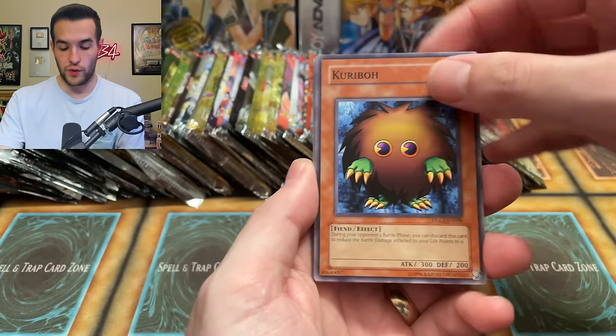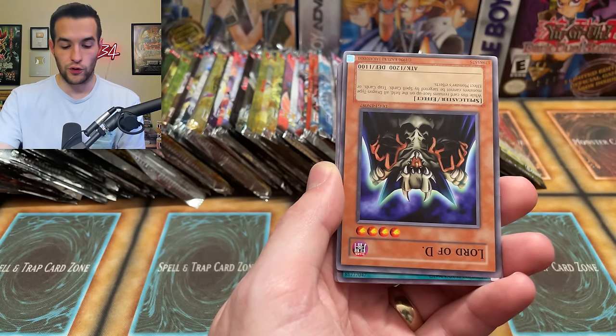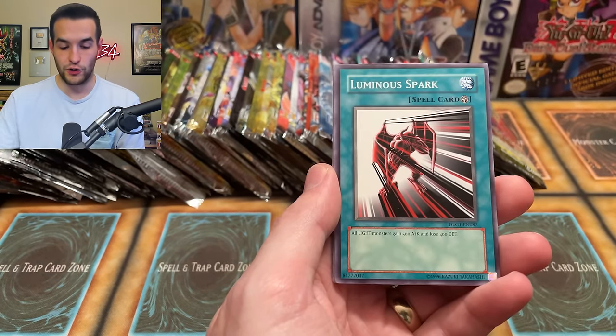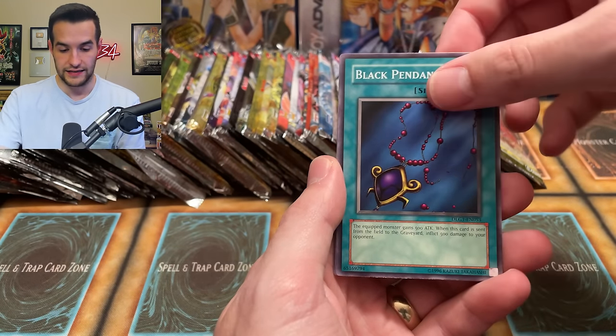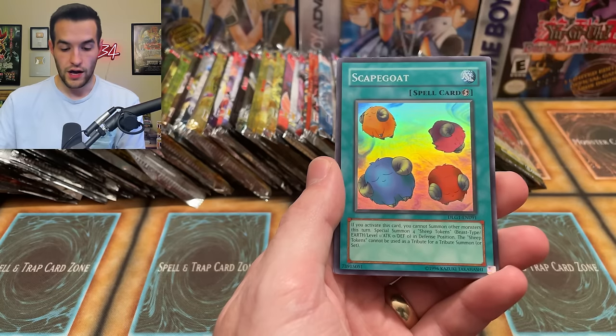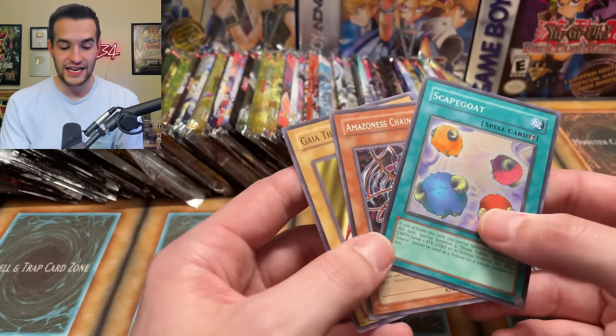We got the Karibo, Hane Hane, or Hane Hane, whatever you want to say. The Gazelle. We got the Lord of D upside down randomly. The Luminous Spark. UFO Turtle. Gravekeeper Servant. Black Pendant. Mystic Tomato. Oh, a Scapegoat Super! Chain Master with the Gaia.